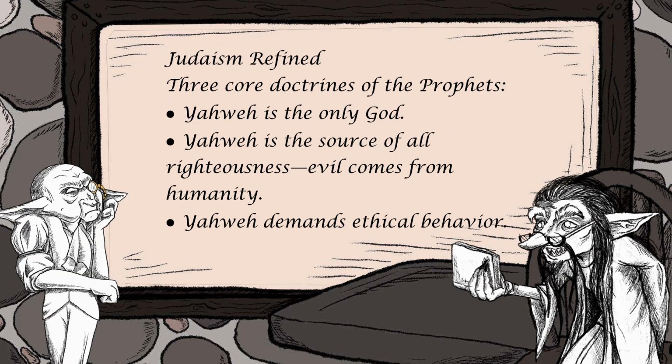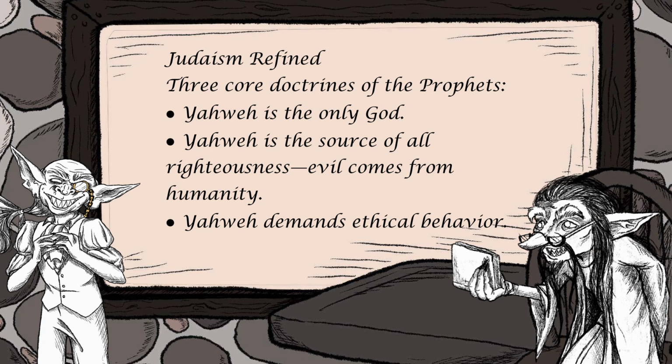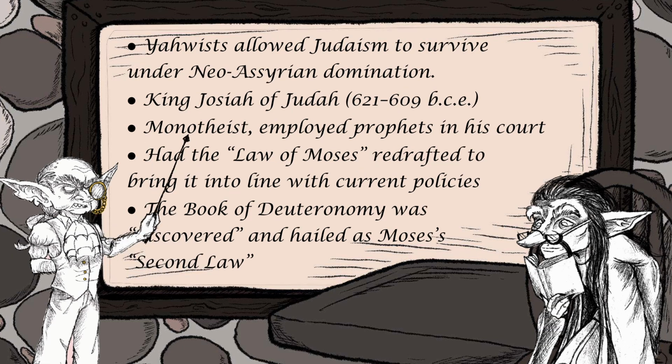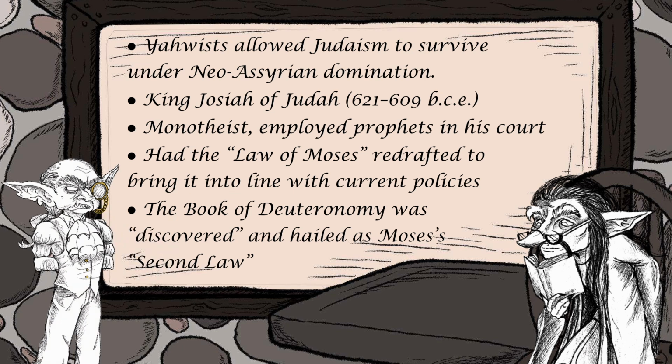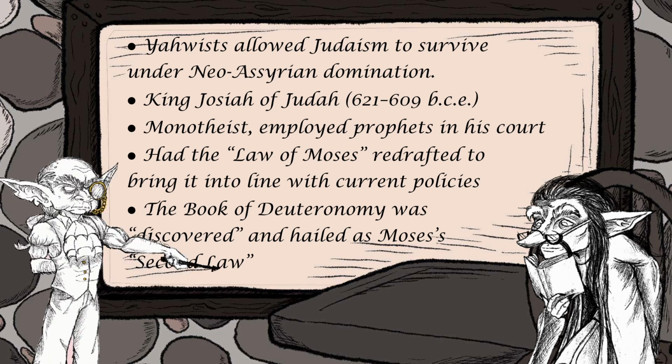The three core principles of the prophets: Yahweh is the only God. Yahweh is the source of all righteousness. Evil comes from humanity. Yahweh demands ethical behavior. The Chaldeans under Nebuchadnezzar would then conquer Jerusalem, destroy its temple, carry thousands of Hebrews off to Babylon, 587 to 86, as we mentioned. These same Yahwehists would be allowed in Jerusalem to survive under Neo-Assyrian domination.